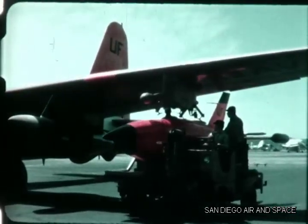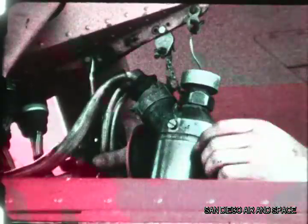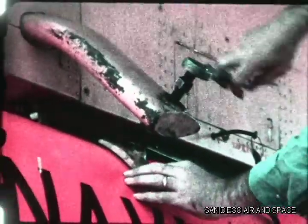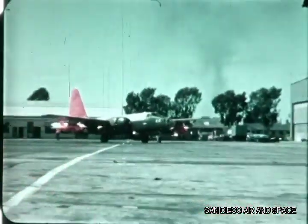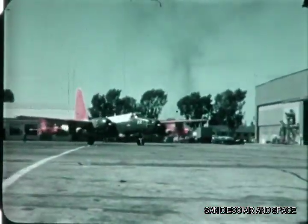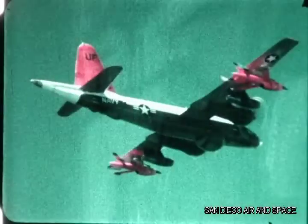For this operation, Firebees are suspended from launch racks of specially equipped DP-2E aircraft. The DP-2E carries two targets, one on each wing. This provides a backup if the primary launch is aborted or another target is desired. After careful pre-flight checks of the target installation, the launch plane takes off for the mission.